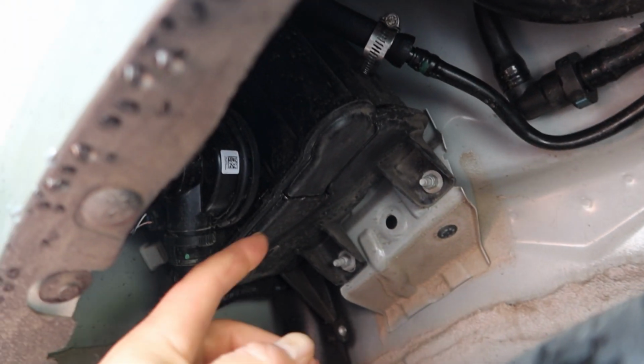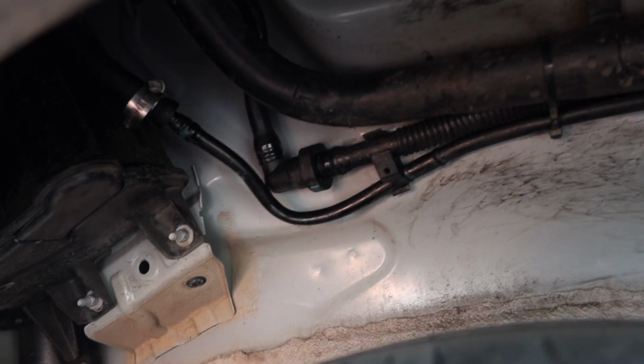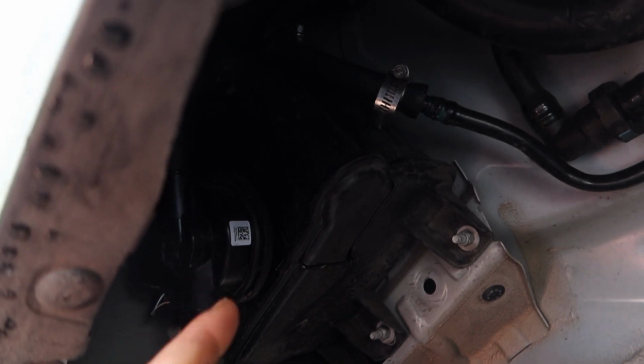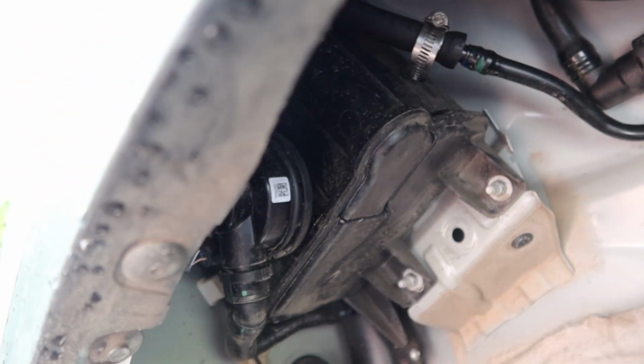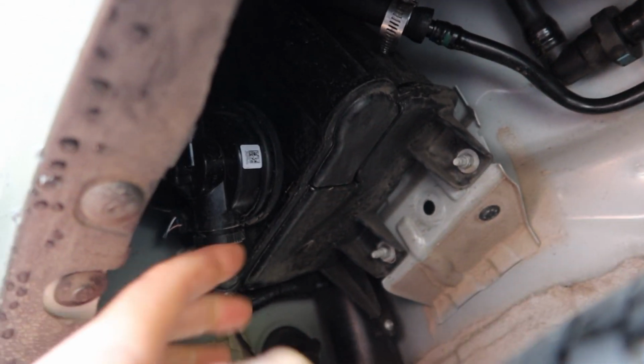But the hose that runs to the charcoal canister right here luckily just got barely touched, so we were able to repair that with the connector and fix it. This charcoal canister right there, if that was to explode, that bill would have been about 10 times as much as it is right now. So luckily we got lucky. The charcoal canister is good.